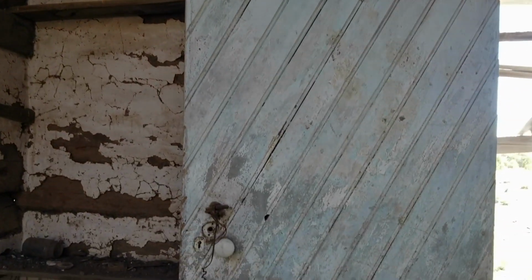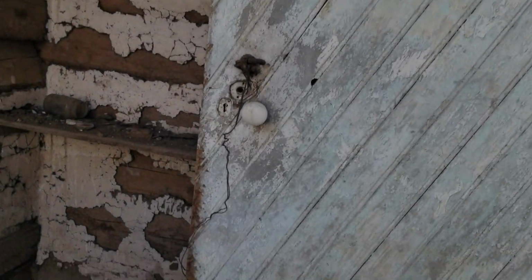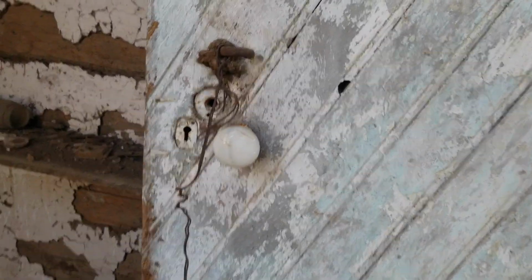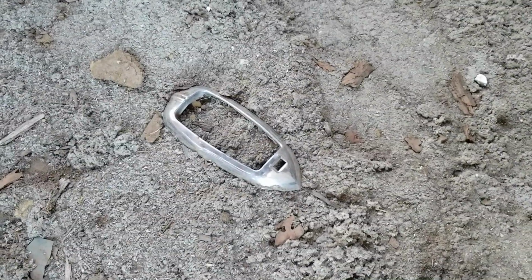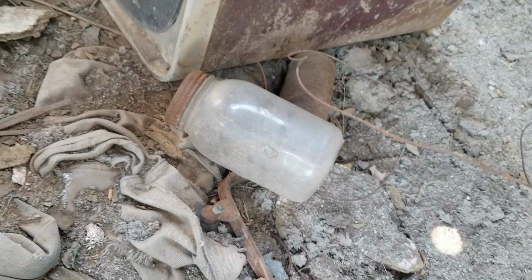hanging there. Oh wow, look at the door. It's a cool front door. Look at the knob. It's kind of a cool old enamel doorknob, isn't it? Okay, there's all kind of crazy junk on the floor in here. Like, isn't that the thing that goes around a tail light on an old car? And then a really old mason jar.